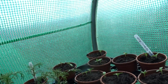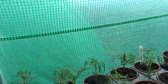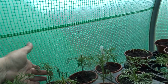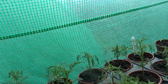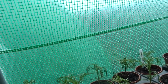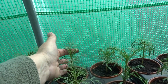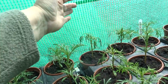What I'm going to do is take it so the edge of the plants is away from the side of the polythene. I've got my doubts about this one here. I think that's been caught. I'm almost certain that's been caught. And that was touching, and possibly that one. Sorry, let me repeat that. This one here and this one here, I think have been caught.